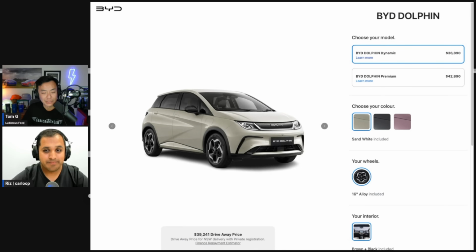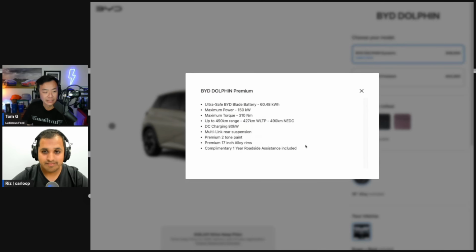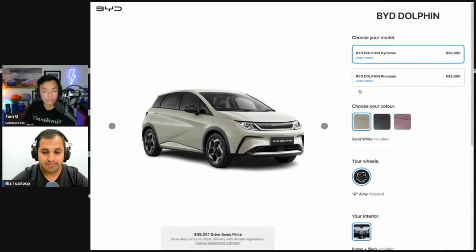Yep. Absolutely. Let's go through the specs really quickly. As I said, we'll do a bit more comparison between the three variants very shortly, but of course the BYD cars all come with a blade battery. For the Dolphin, 44.9 kilowatt hour, 70 kilowatts for the dynamic variant, and up to 340 kilometers WLTP, which is the standard we use here in Australia, more so than the NEDC variant, and then slower charging speed at 60 kilowatts. The premium variant is a bit quicker, charging speed of 80 kilowatts, and a bit more power as well, 150 kilowatts, and a blade battery size of 60 kilowatt hours. So that's kind of the BYD Dolphin in a bit of a nutshell.